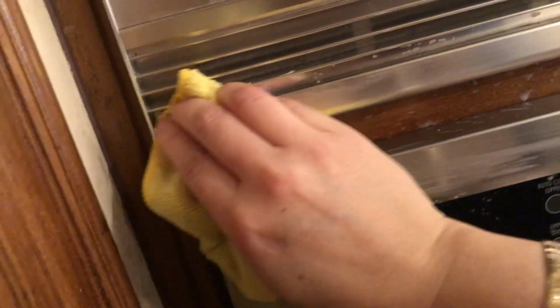I'll go in with my microfiber cloth. The key here is to make sure your microfiber cloth is not wet, first of all. Use a dry microfiber cloth. And then if you have a large area that you are wiping, go in with a second cloth after, because if you go in with a wet cloth or one that has a lot of product on it, it's gonna be really hard to get the streaks out. And I don't know about you, but streaks make me crazy.